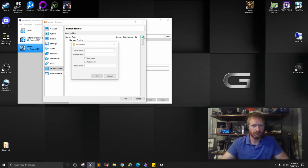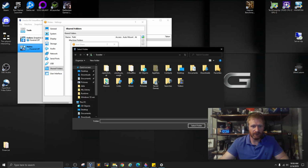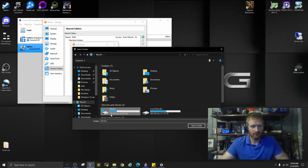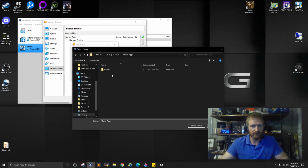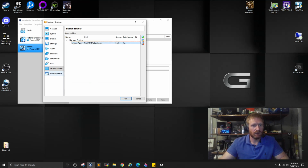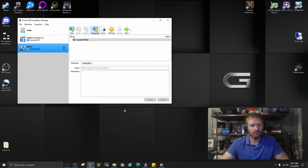Shared folder, we're going to tell it where to find these files that I downloaded. So VMs, Mutex apps. We want it to be able to mount it. The mount is F, not a problem. And we want to make sure it can install them and open them and everything, so we're not going to do read only. Alright, I believe that's it. Okay. Start up the VM.